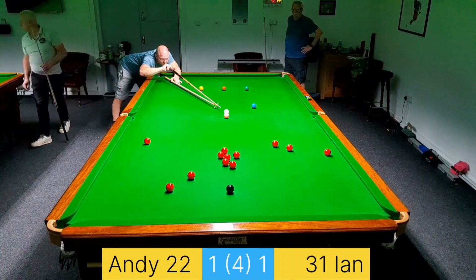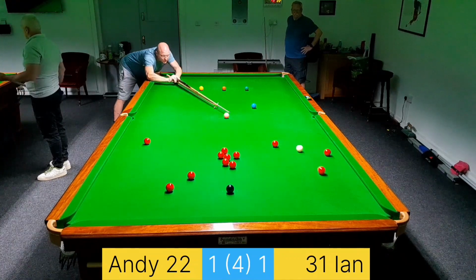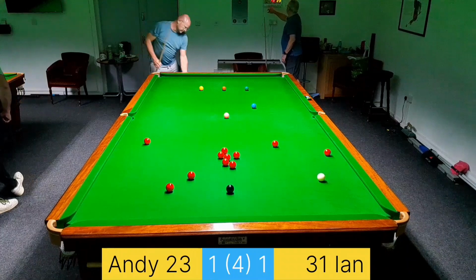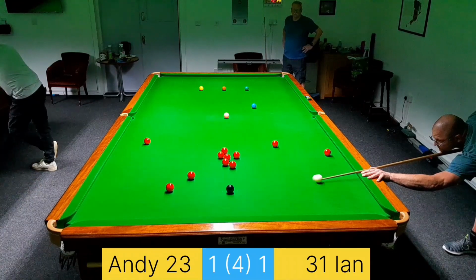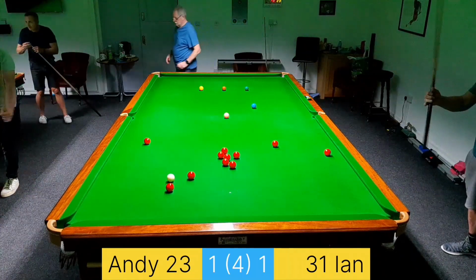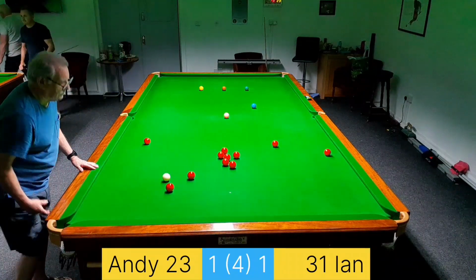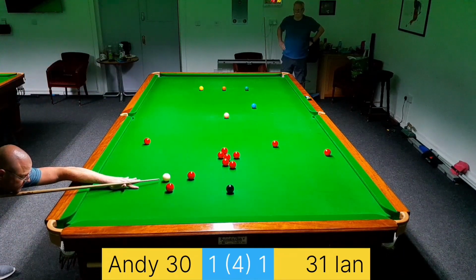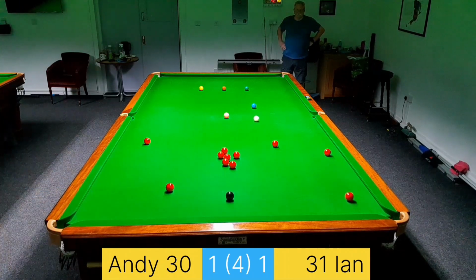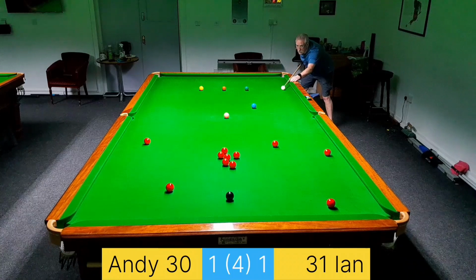But on further examination, I can actually get through to this red. Now, pop the black, play a cannon on the red that's second away from the pocket, if that makes sense, to hold for the one closest. Oh, it's gone wrong. Just wanted a cannon on that red to hold, and then I'd have been able to carry on the break. But I've got that one. It did go past it, but I didn't manage to.